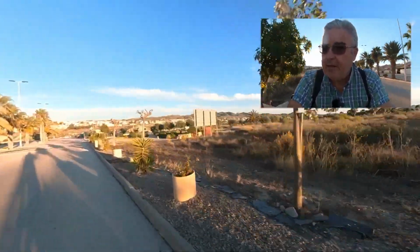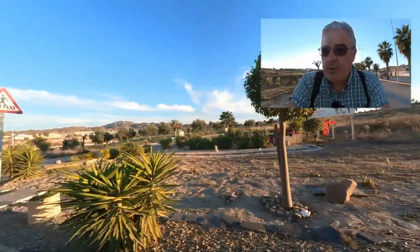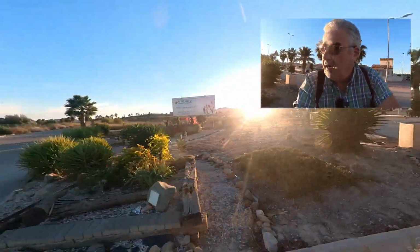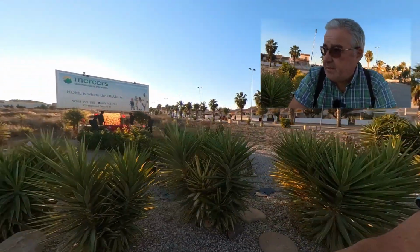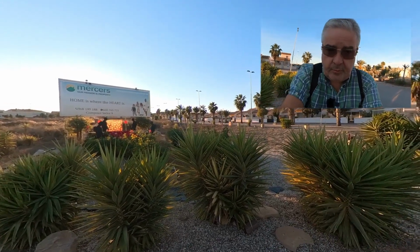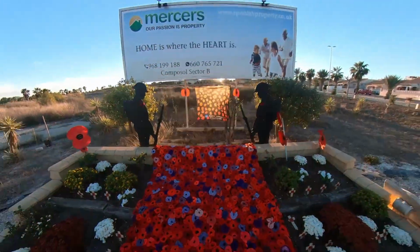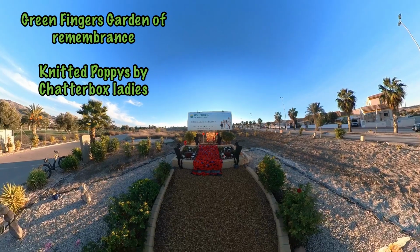It really is lovely. The people really work hard to put this display on, and I think it's only right that we record it. Unfortunately, the sun's right behind it, so it's a little bit in silhouette, but we'll give it a go, shall we, and see what we come up with. As you can see, we've got the memorial gardens here. Absolutely beautiful. They really do put a good display on.